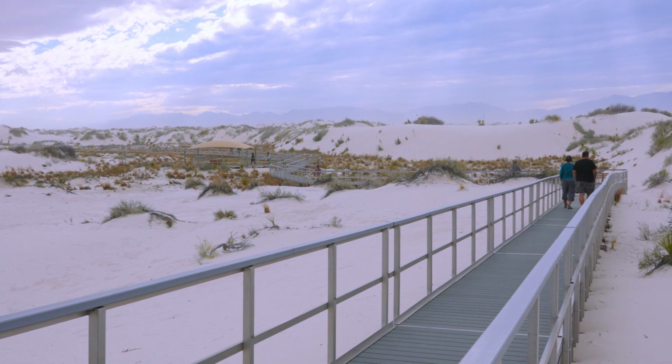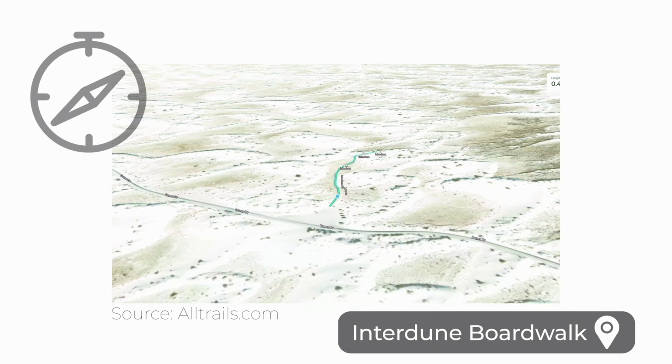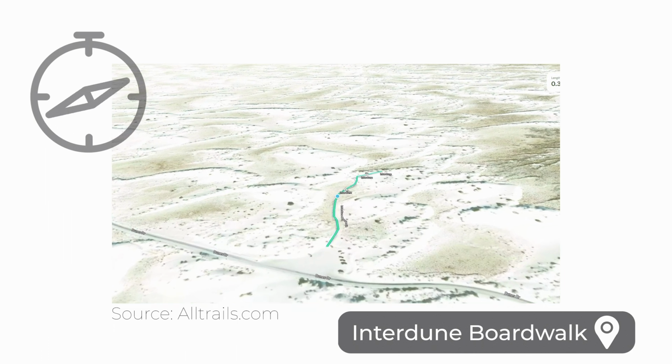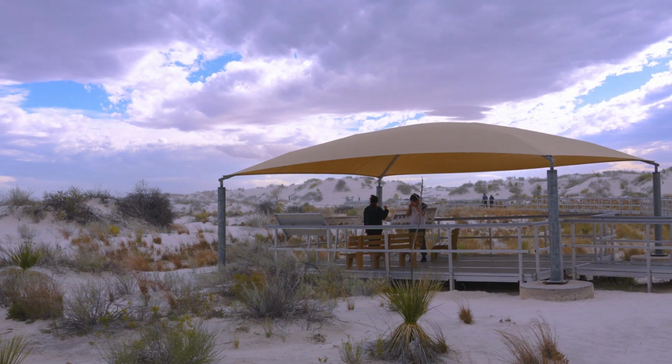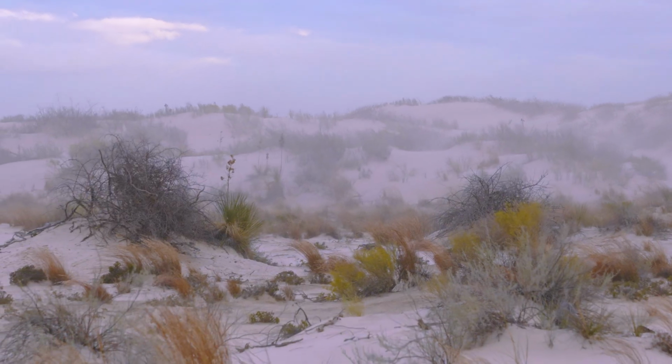Here, we are hiking into the Interdune Boardwalk Trail, a short little 0.4-mile boardwalk into the dunes that gives you some great views and a little flavoring of the park, as well as some great places for a picnic if the winds aren't too bad, which today they were.